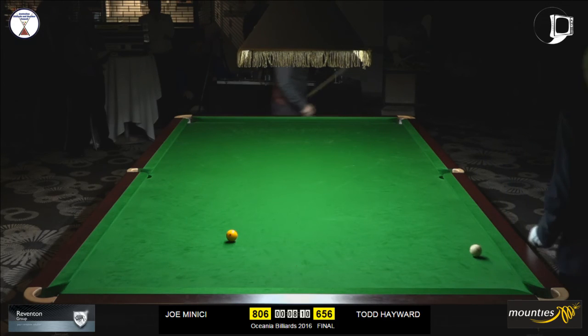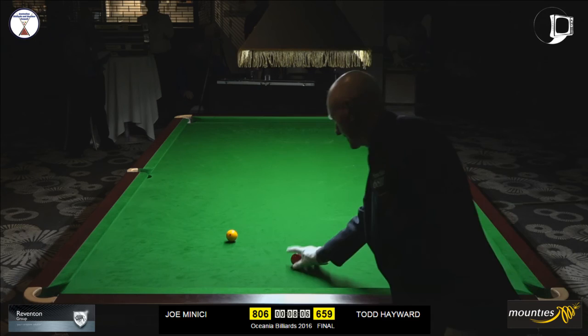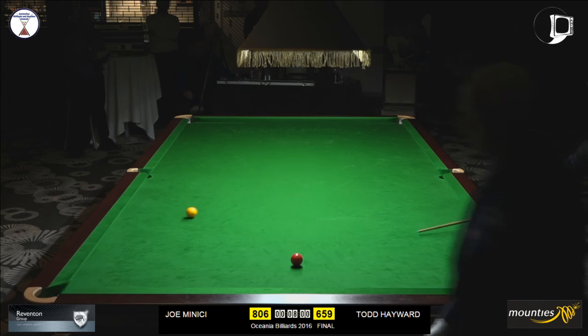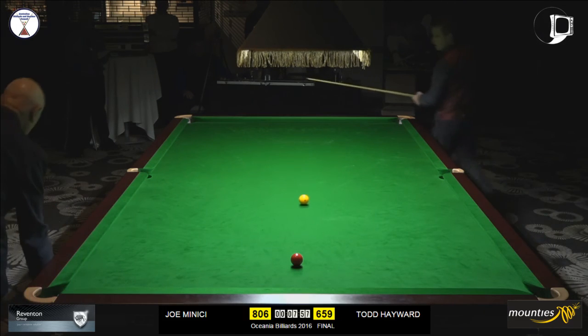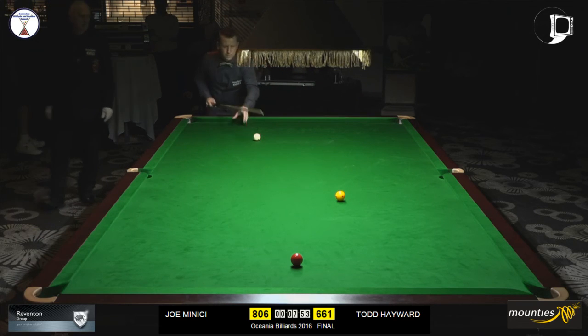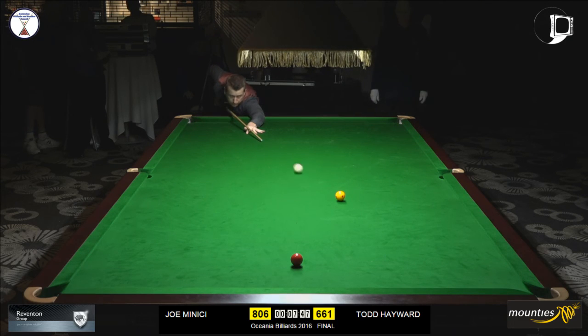The only thing that could save him is if the balls lock together on one of the rails and he ends up with nursery cannons, where according to Walter Lindrum it's possible to make 129.2 seconds. Yeah, I'm not sure that Todd's got that skill set. In fact, I'm sure they're not up to that.